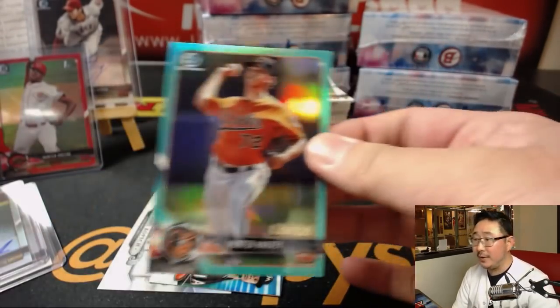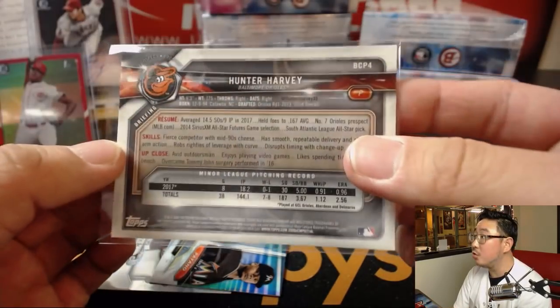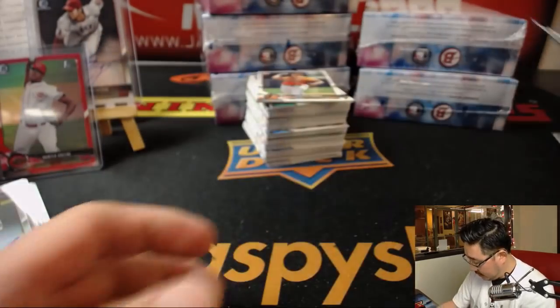Got Hunter Harvey out of 125. I'll go to Eric and the O's. Should have one more autograph.